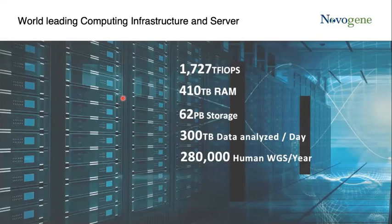At the end, I would also like to share with you that we also have world-leading computing infrastructure and servers. This provides us the capability to store a huge amount of data and also gives us the ability to perform different sorts of analysis.